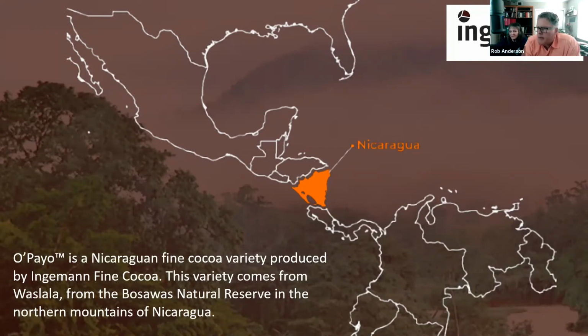So these particular beans are from the Waslala area, which is a natural reserve in northern Nicaragua. I didn't know a lot about Nicaragua before I got these beans. Apparently, Nicaragua is very volcanic. There are a lot of active volcanoes in the country of Nicaragua, and particularly in the northern area where this natural preserve is, where the beans come from. So the soil is very, very volcanic, which affects the flavor quite a bit.